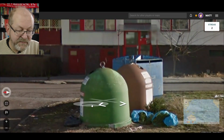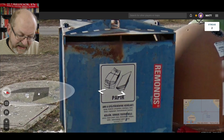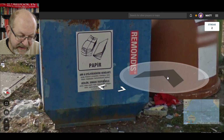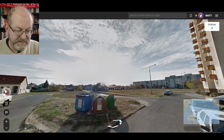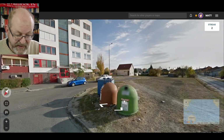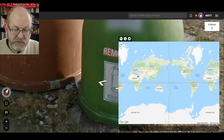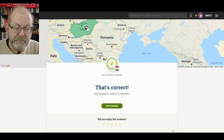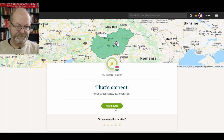Bins often have the councils written on them. I've got an inkling towards Hungary based on that text. Let's just check out that bin. And I'm going to go Hungary. And I'm correct. 3.